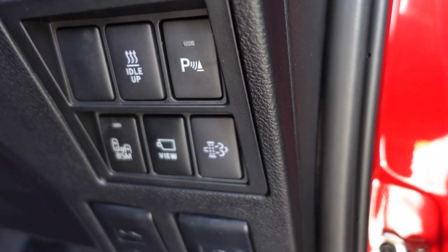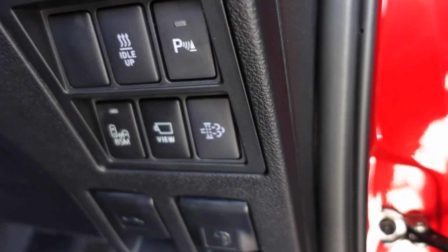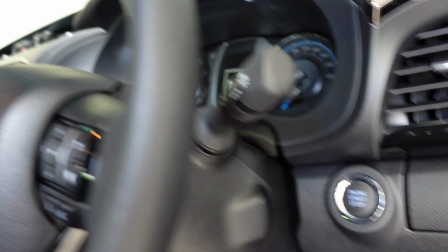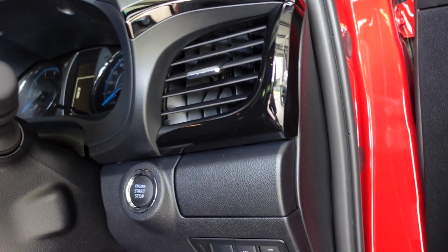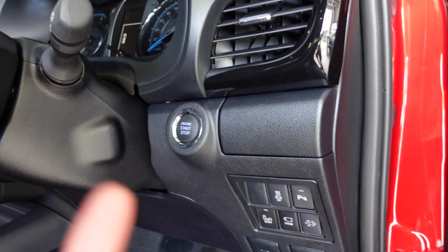A lot of people have been saying, oh, but there's a trail camera on the Raptor and the Ranger. Why isn't there one on the Hilux? Well, that actually works as one, and I'll show you how in a second. It also has lane departure, amongst other things. If you want a full walk around and a full feature rundown of this vehicle, make sure you check out the walkthrough that is above your screen right here.